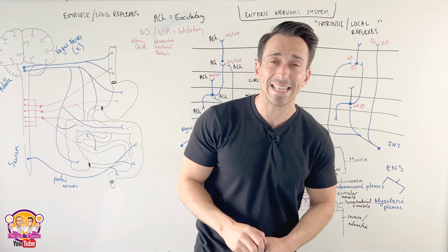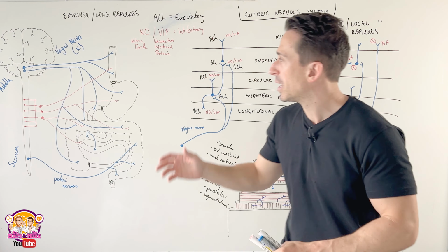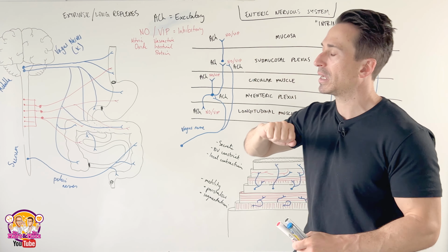So, this is a run through of the enteric nervous system and the way that the vagus nerve predominantly also influences it.